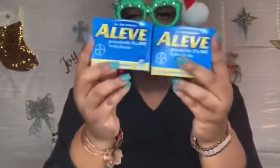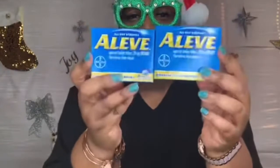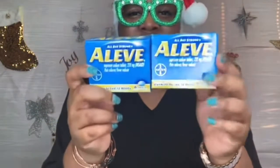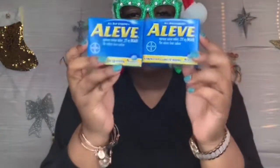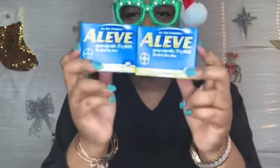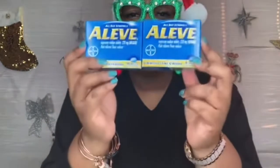All right. Aleve is the next thing I got. These are free also at the Dollar Tree. I had a $2 off coupon that I printed from coupons.com. That coupon does not scan. It beeps and it has to be adjusted down to a dollar. So if you got that coupon, use it. If they're okay with manually putting in or adjusting coupons, you can use it. It do beep, but these are free at the Dollar Tree with that coupon.